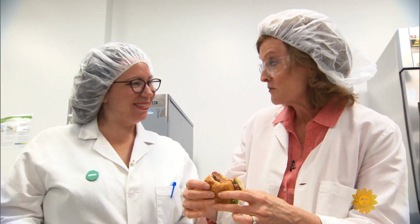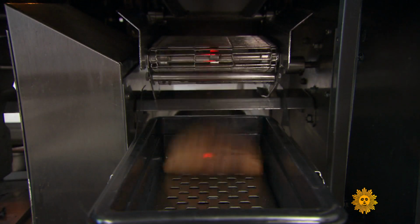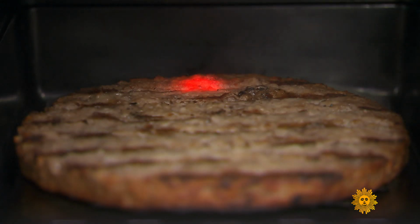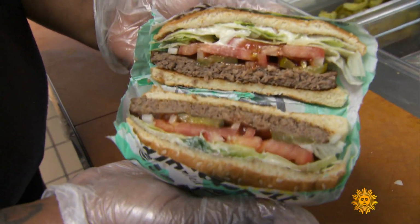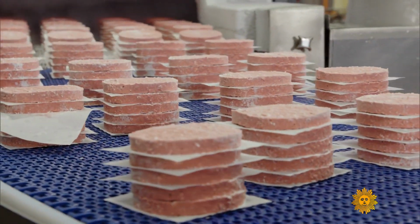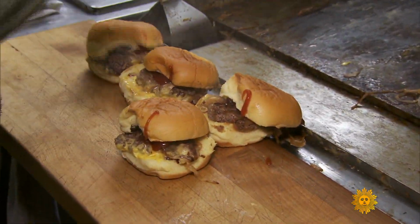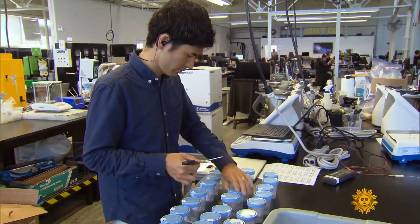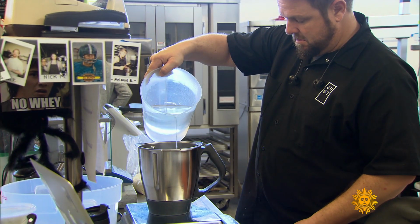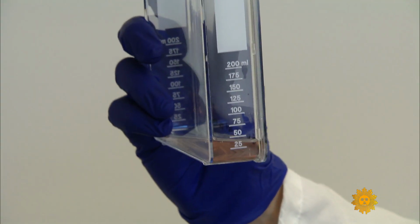Yeah, that's the goal. The company is in the midst of a big scale-up. If all goes as planned, they'll be in Burger Kings nationwide by the end of the year, and eventually you'll be able to buy the Impossible Burger in grocery stores. But say you just really don't want to give up on real meat. Another company has a completely different approach. You ready for this? They want to grow meat in a laboratory.